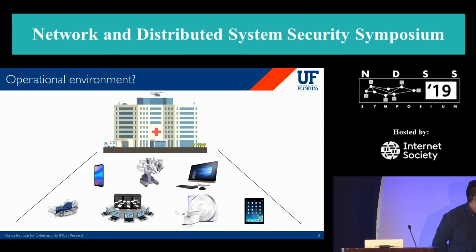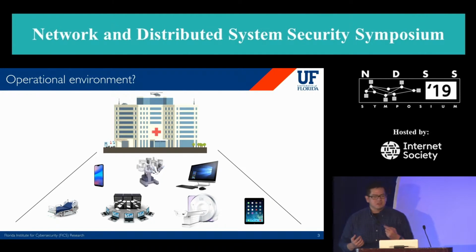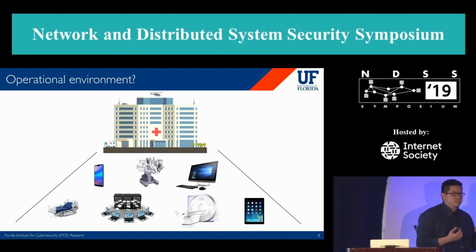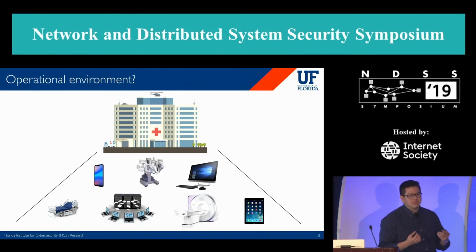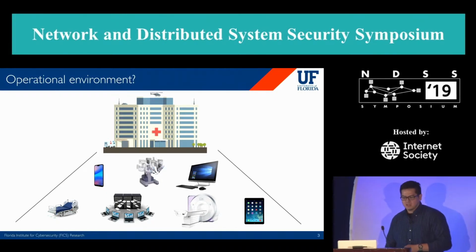Almost there. All right, well, I can start. So we wanted to see to what degree these medical devices were being exposed. And we also wanted to check the health of their overall operational ecosystem. Because as anybody can tell you, knowing that a vulnerability exists and exploiting said vulnerability are two different things.